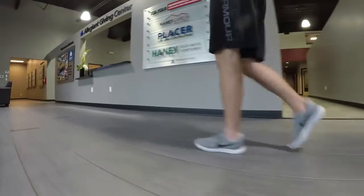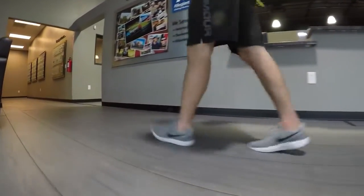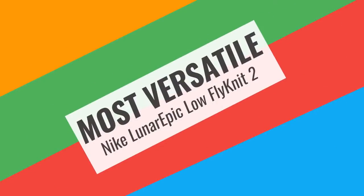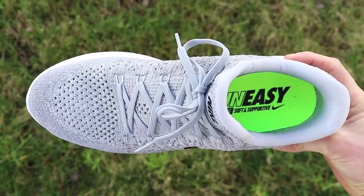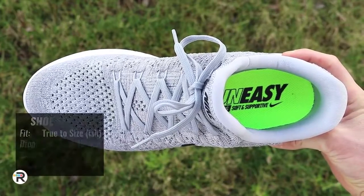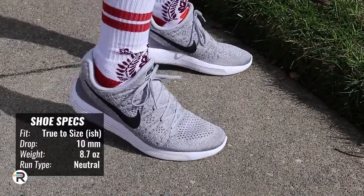Now, I know a lot of you guys buy running shoes and then use them as everyday shoes. I do that all the time, and that's why we added a most versatile category. The Nike Lunar Epic Low Flyknit 2s are awesome. These are some of our favorite shoes we've ever tried out. Insanely comfortable. They actually fit true to size-ish, although Nike's sizing is always a little bit wonky.